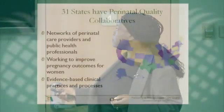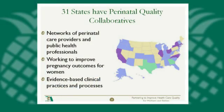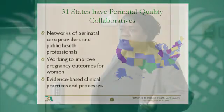And the point I wanted to make with this map is that this is not something new. On this map, the states that look kind of green are the two new states that are developing collaboratives. The ones in purple are collaboratives that are funded by the Centers for Disease Control. And the rest that are in blue are established collaboratives. So if you look across the country, there are 31 states that either have a collaborative or have one in development. So this is to say that what we're doing here with the obstetric initiative is not new. If you want to argue, you could say we're kind of behind everyone else because so many other states have done this already.